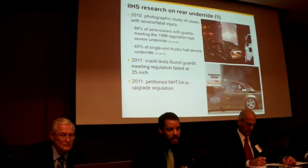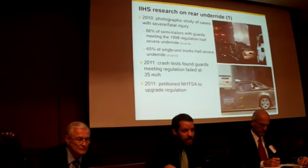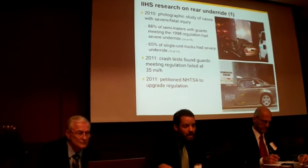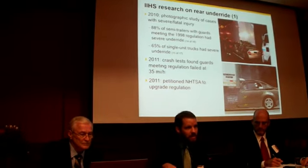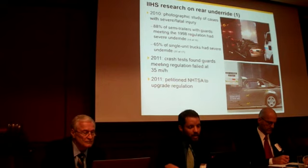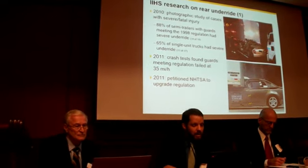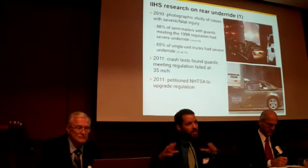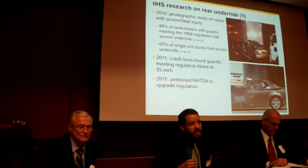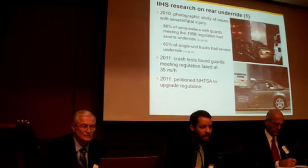So this is a 2007 model. We bought it, it had not been used before. It was the same design that this company was using, I believe, up until 2012 or so. And then there were, in this initial batch, 3 manufacturers that we looked at. Based on those 2 things, the crash test data that we now had and the real world cases, we petitioned NHTSA to upgrade the regulation in 2011.